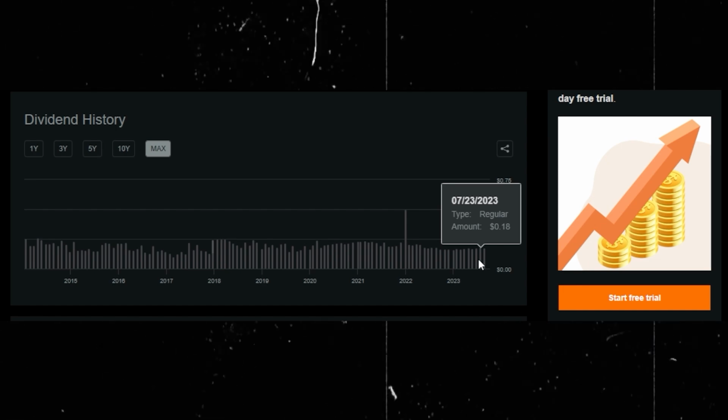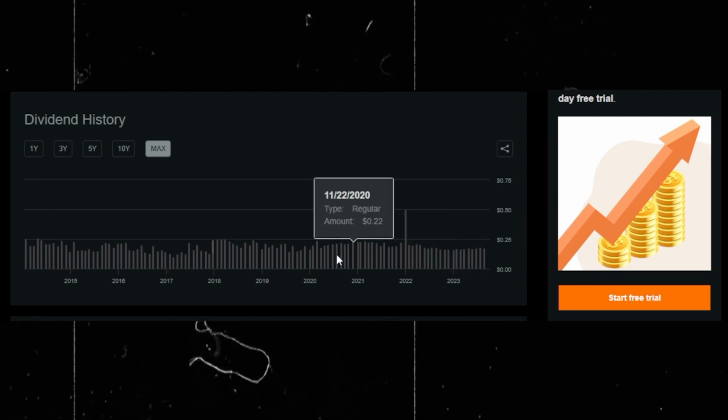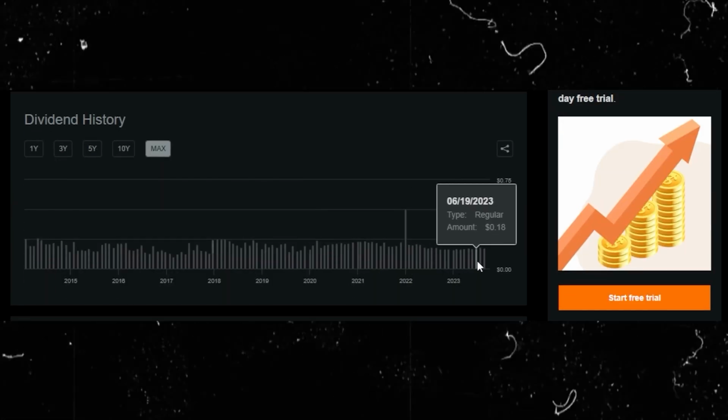But as of recently, over the last year or so, they've been pretty consistent at around 16 to 18 cents, which once again isn't all that bad. It gives us around a 10 to 12% yield.